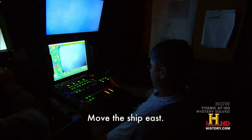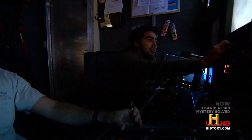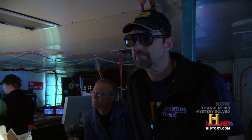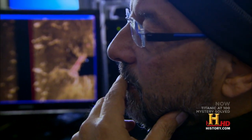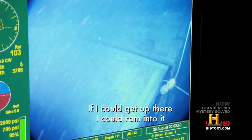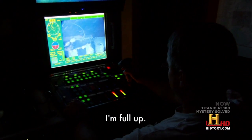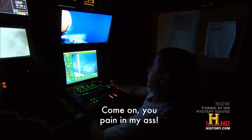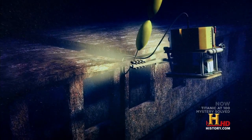All right, bridge, ROV, can you move east towards the bow of the ship? All of our hearts are stopped. It's very quiet. We're going to have to make that decision, one or the other. Cut the cord or pull. I can ram into it, push it over, but I can't even get up there. You use the light arm and a light to hook the tether. Let's come back up and see if that pulled free.